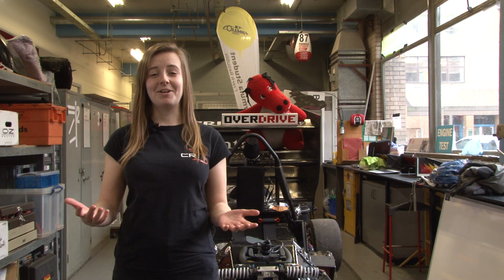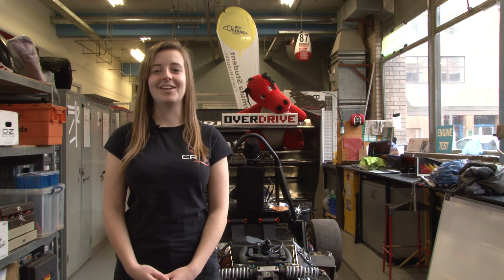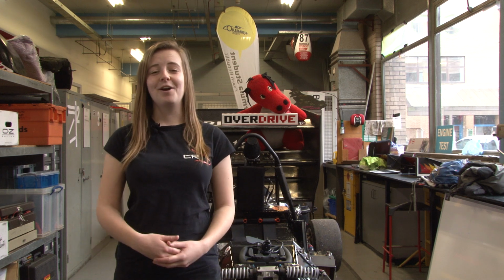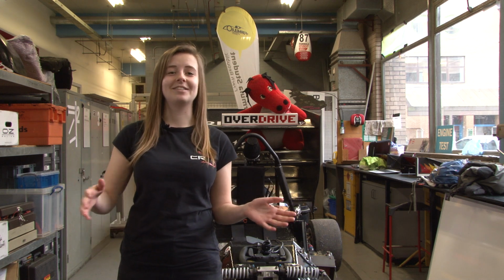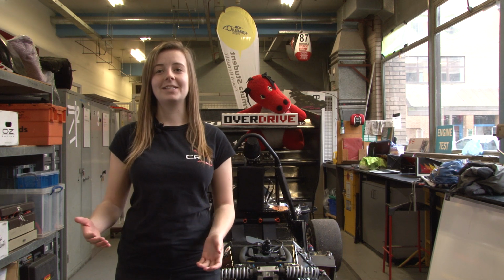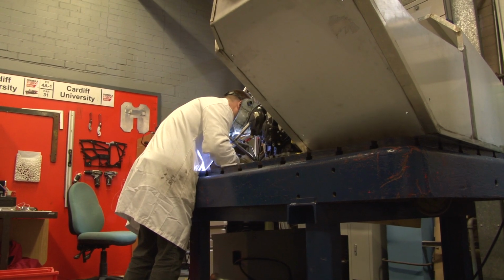To give you an update on our progress, we're about halfway through our year. We've just started the spring semester and everything is a go now. We spent the first semester designing and then ordering in most of the components. We've now got all the materials for the chassis and the space frame, and they're currently being assembled just behind me.